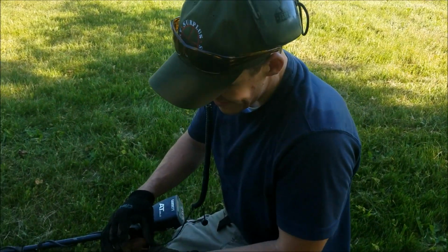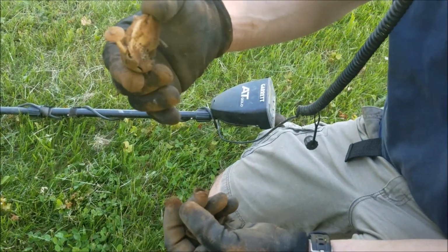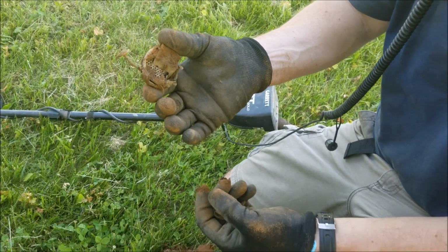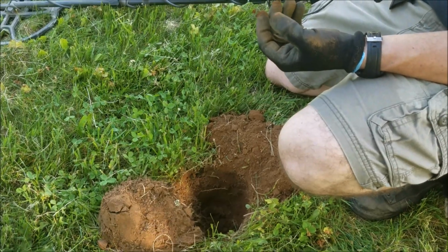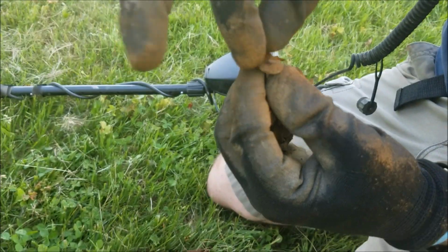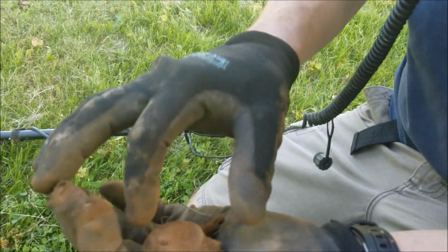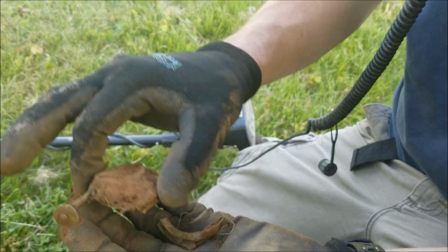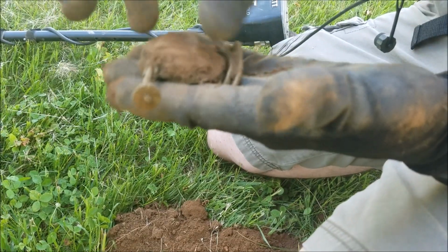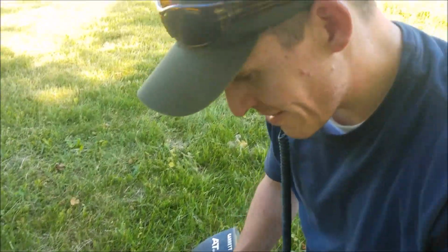All right, so I got the top piece for an oil lamp, probably a hurricane type lamp. It was down a good 8 to 9 inches. I'll clean this up, and I might be able to get a date off the turn here. I don't know. Anyway, I haven't found a lot of great stuff here. I found some other relics, but at least it was something.